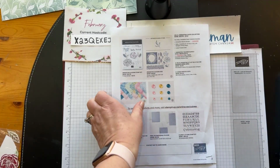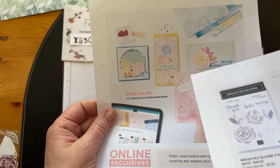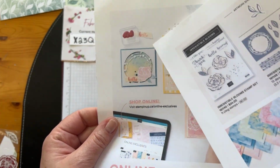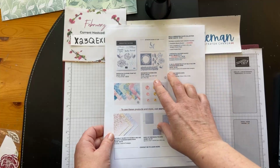Okay, so you can see here, there's the dies and the stamps. And they've got some samples here on their graphics. There's that circle. It cuts out just the circle, so it leaves the negative image behind. Oh, so beautiful. Okay, so that's the stamps and the dies.